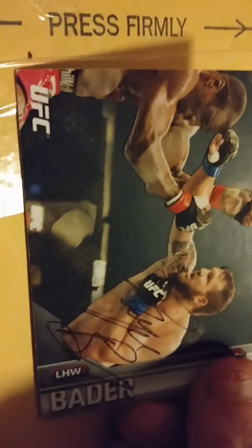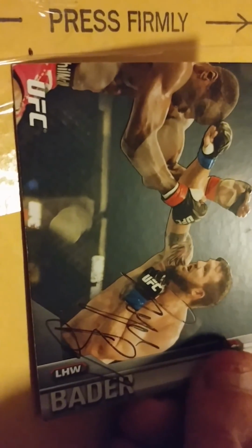And then we go to the UFC portion of our program. This one was out, I don't know, a couple weeks. This guy's a pretty good fighter. Actually a really good fighter. He is a light heavyweight and very good. Mr. Ryan Bader. Came out really nice.